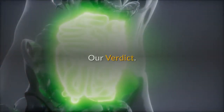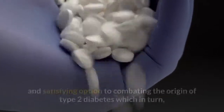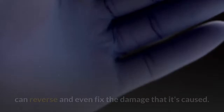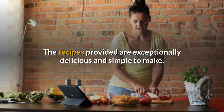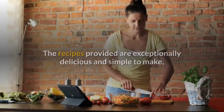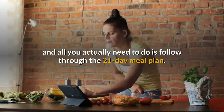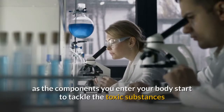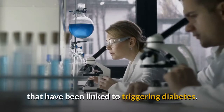Our verdict: Halki Diabetes Remedy is a 100% natural, safe and satisfying option to combating the origin of type 2 diabetes, which in turn can reverse and even fix the damage that it's caused. The recipes provided are exceptionally delicious and easy to make, and all you actually need to do is follow the 21-day meal plan. The rest pretty much gets taken care of for you as the components you put into your body start to tackle the toxins that have been linked to causing diabetes.